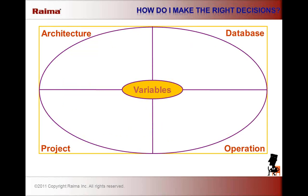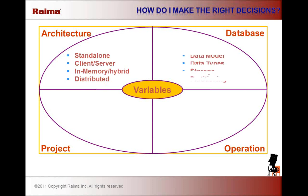So using the 4 quadrants that I have in this diagram up on the screen will hopefully help you sort things out. In the 4 quadrants, we have architecture, database, operation, and project.